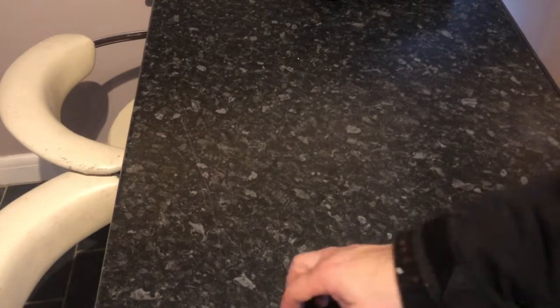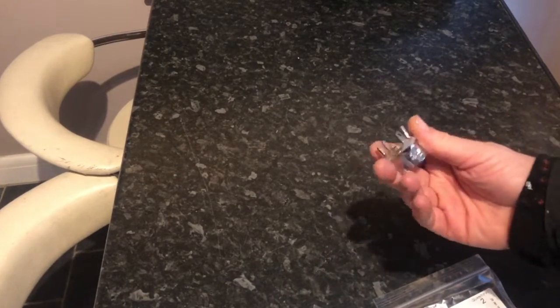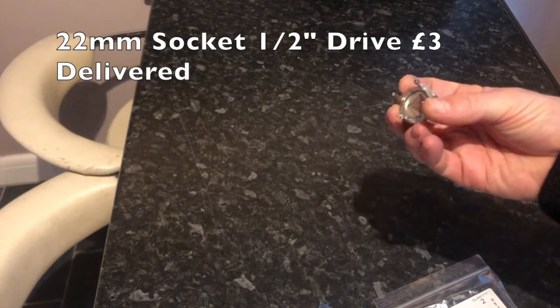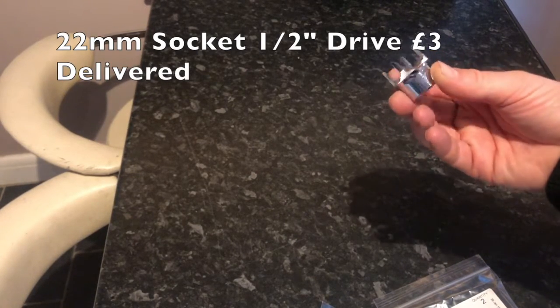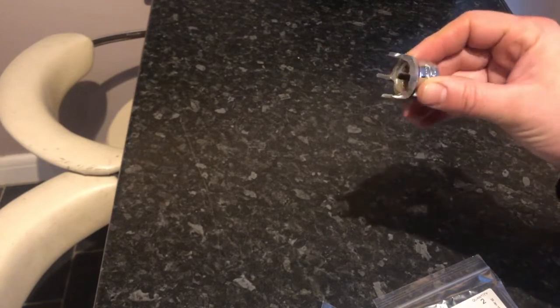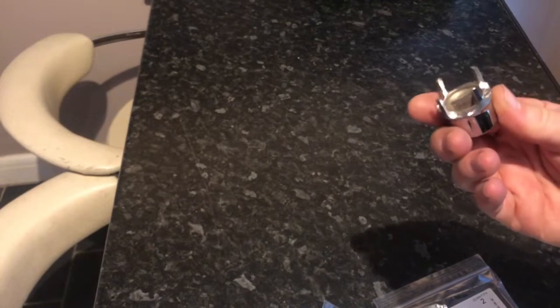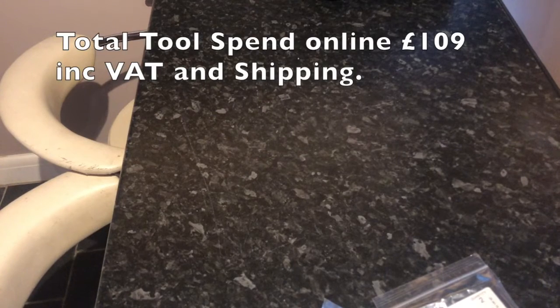Then obviously my next major one was this £3 22mm socket, which I've ground down to make into hopefully the tool that will take that special nut off. So the 4 prongs there, £3. Okay, so total tool spend was £109.